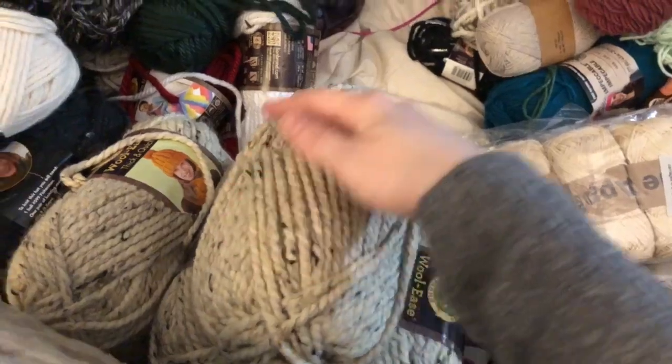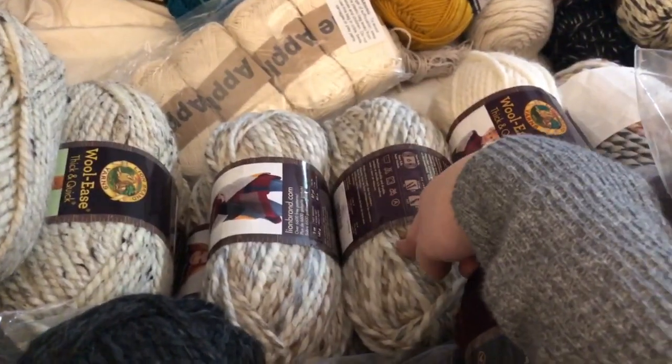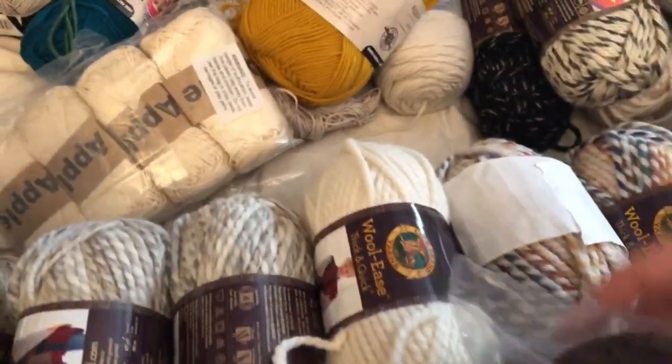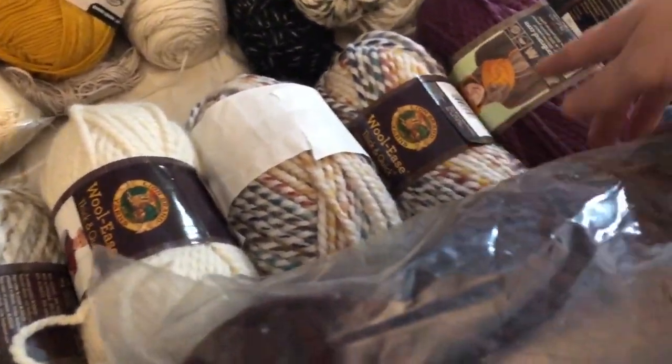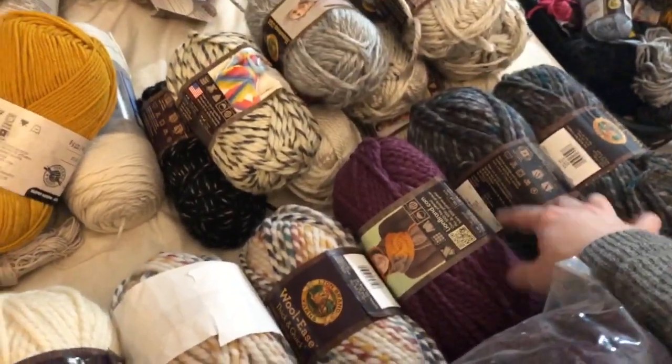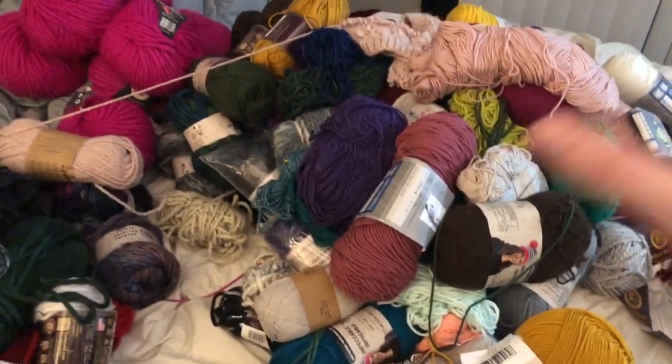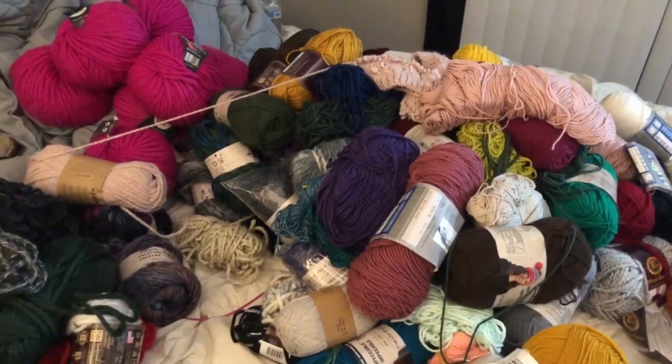This is all of my oatmeal yarns. This is Fossil. This is a skein that I need to finish a blanket that I'm working on, some Hudson Bay, and then some random skeins over here. This is all the Hometown USA that I'm keeping. And this is the pile I am about to go through.